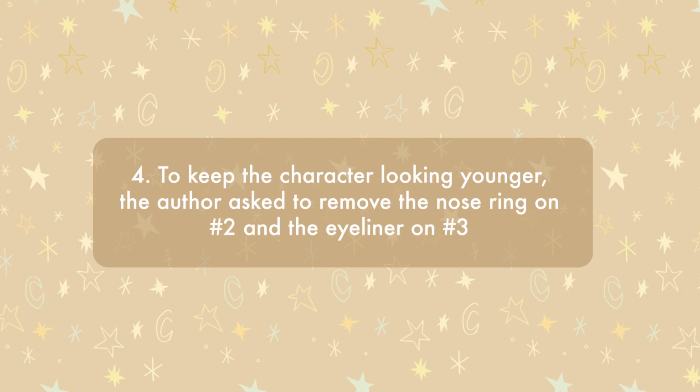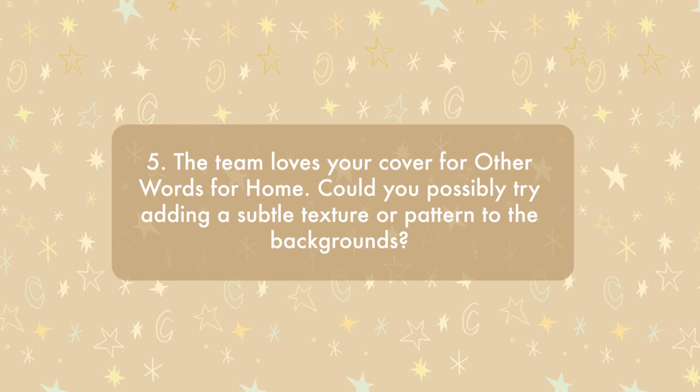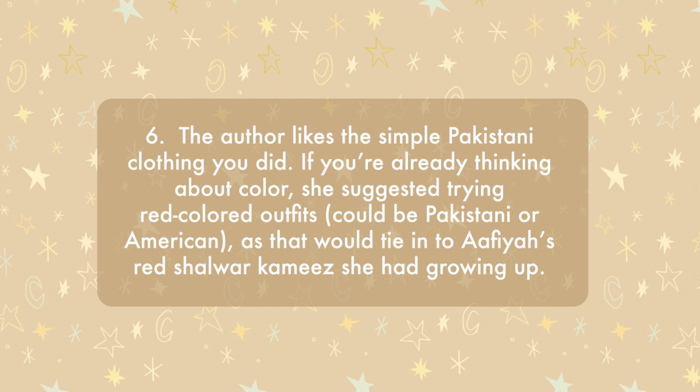Could you possibly try adding a subtle texture or pattern to the backgrounds? The author likes the simple Pakistani clothing you did. If you're already thinking about color, she suggested trying red-colored outfits, could be Pakistani or American, as that would tie into Afia's red shalwar kameez she had growing up.